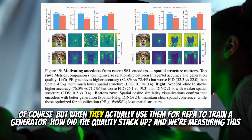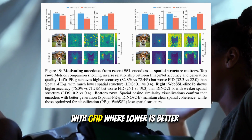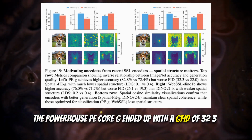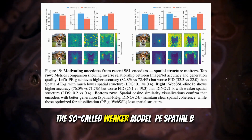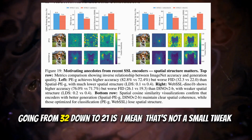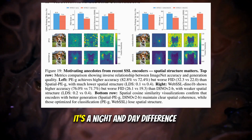Of course. But when they actually used them for REPA to train a generator, how did the quality stack up? And we're measuring this with GFID, where lower is better. What are the scores? The powerhouse, PE Core G, ended up with a GFID of 32.3. So worse generation quality. The so-called weaker model, PE Spatial B, it got a GFID of 21.0. Wow, that is a massive difference. Going from 32 down to 21 is, yeah. That's not a small tweak. That's the difference between a pretty mediocre image and something that looks good. It's a night and day difference.